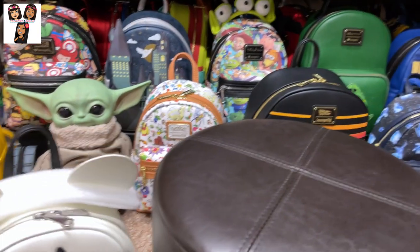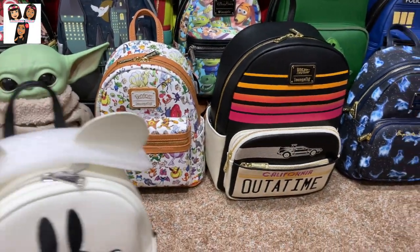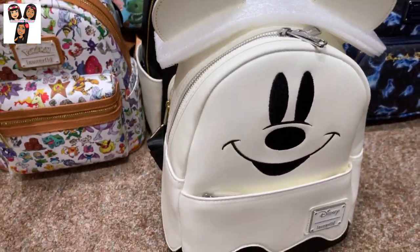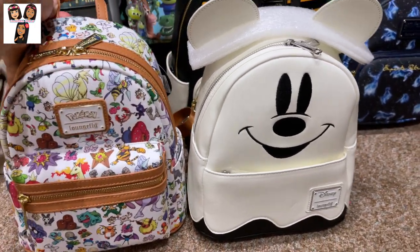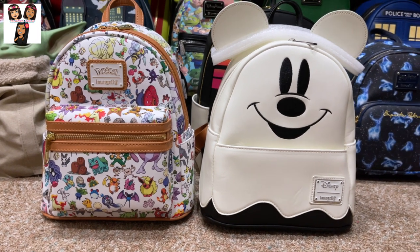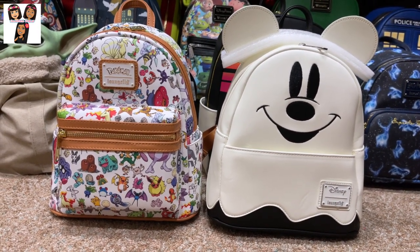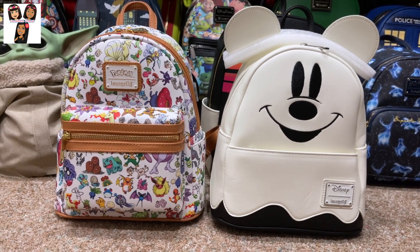With this bag, I also wanted to show you guys, I did confirm that another thing about it is that it's a lot smaller than the normal minis. So here's a regular size mini there for you, next to Ghost Mickey. So Ghost Mickey should be more or less the same size. It should not be significantly small or anything.